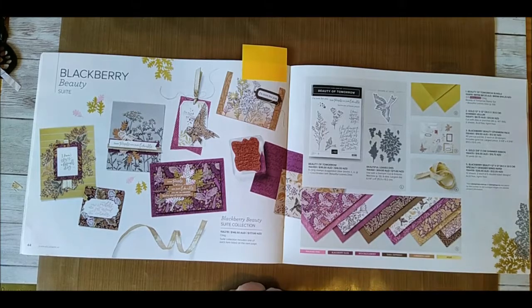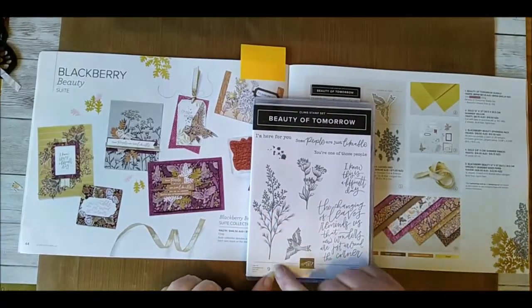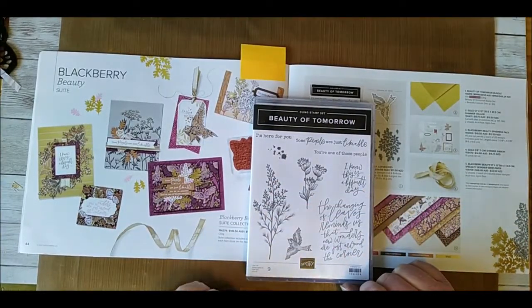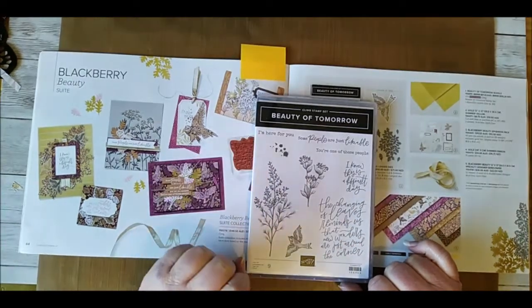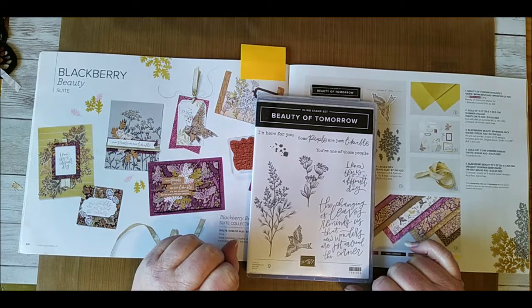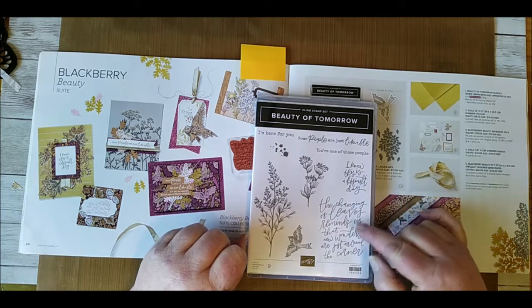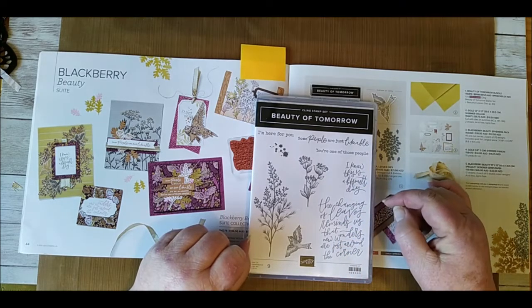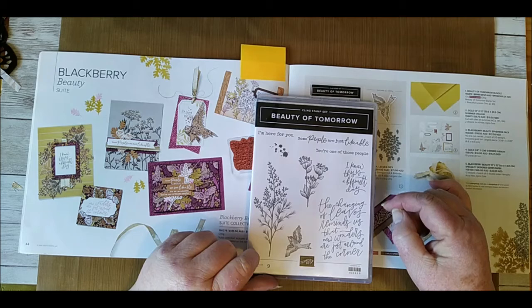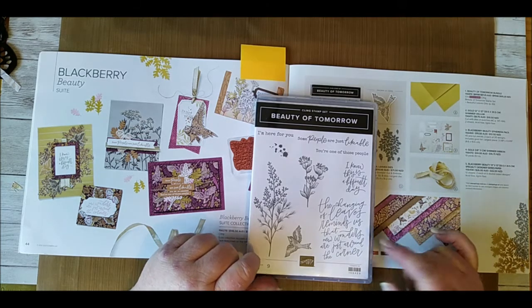So let me just grab my stamp set. Where have I popped that? So I can just show you. So there's the stamp set there. It's got beautiful leaves and a lovely little bird and some really nice sayings here. You know, I'm here for you. Some people are just likable, and you're one of those people. And then some other fonts: I know this is a difficult day, and the changing of leaves reminds us that new wonders are around the corner.